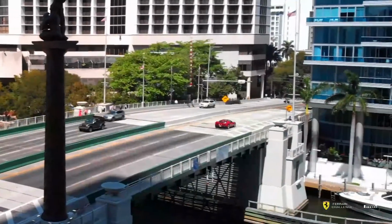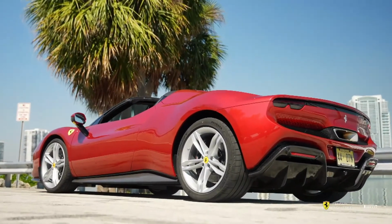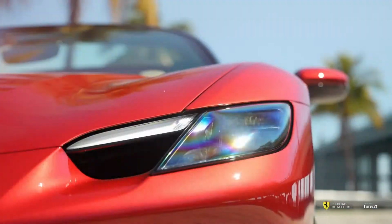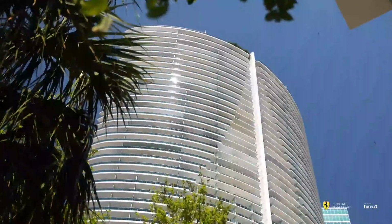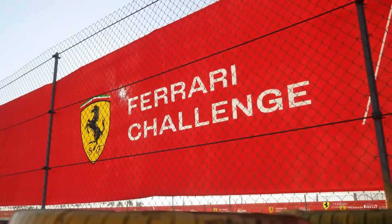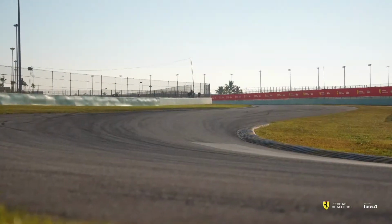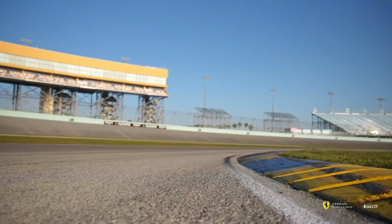Everyone, a very good afternoon to you, and welcome to this wonderful region of Miami, here in the USA, as we kick off our Ferrari Challenge North America season for 2023. Here we are at Homestead-Miami Speedway, maybe 45 minutes from central Miami, and what a brilliant track this is. A combination of really fast parts and a very technical infield section as well.